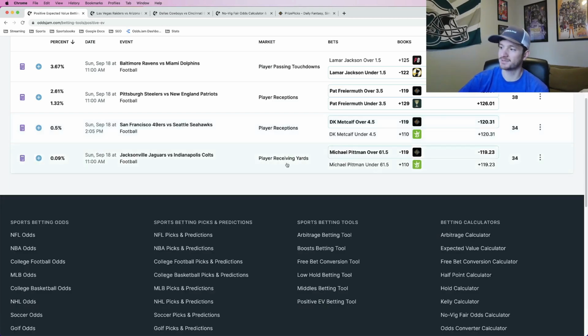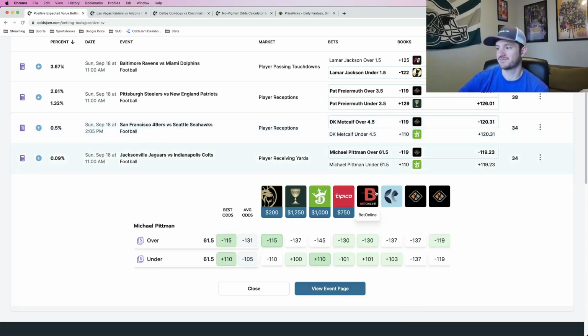Last one, Michael Pittman receiving yards over 61.5. Same logic here, so I won't belabor the point. The no-vig line has the implied odds at minus 119 or greater than minus 119, I should say. We kind of know when you're looking at it, it makes sense why the EV percent isn't as high, going from 2.5 to 0.1.